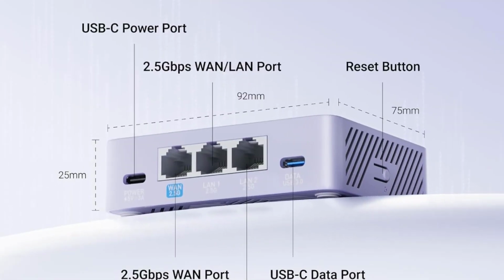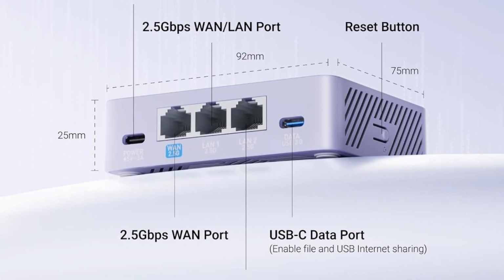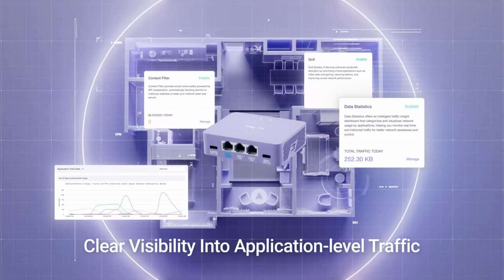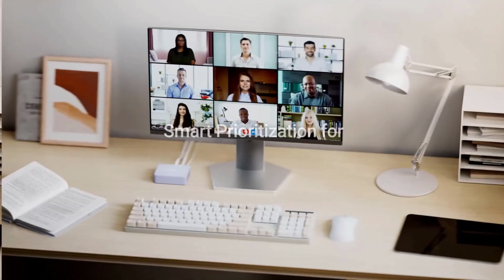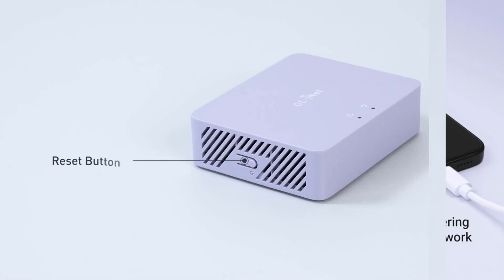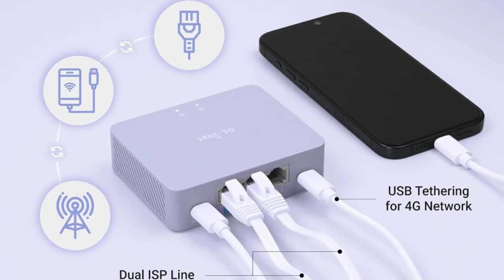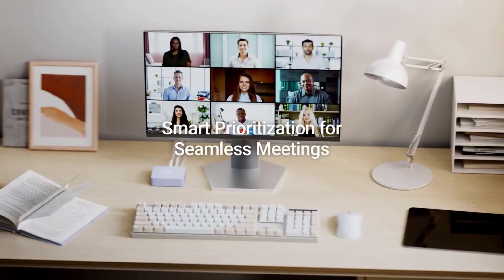Performance-wise, it delivers impressive speeds even with VPN enabled, which is often a weak point in many devices. The compact design makes it easy to integrate into any setup, whether at home or in a professional environment. Advanced users will appreciate the customization options, while beginners can rely on pre-configured settings for quick setup. If online privacy, secure remote work, and stable connectivity are your priorities, this device is a game changer.